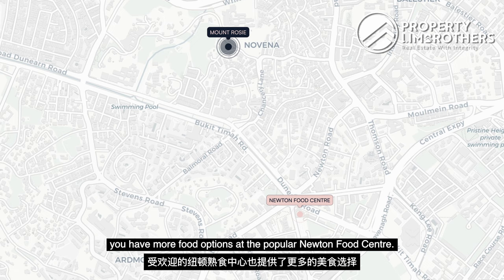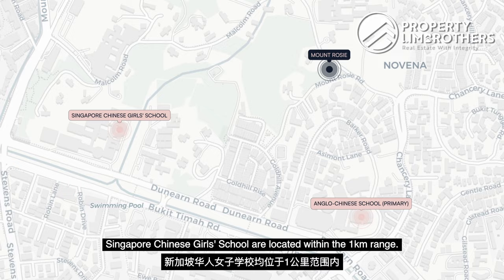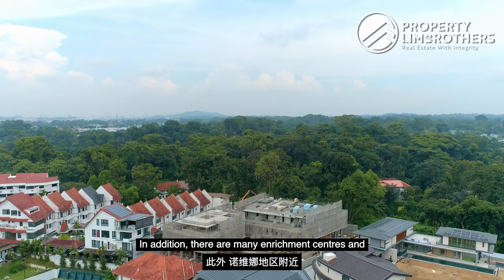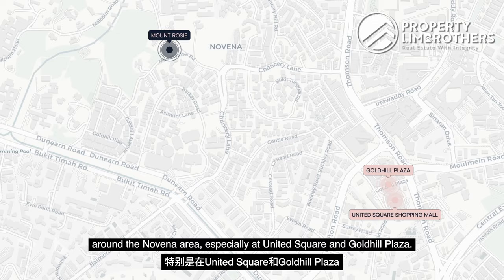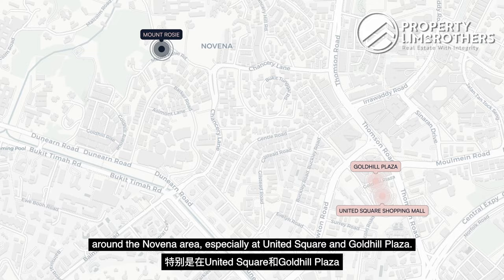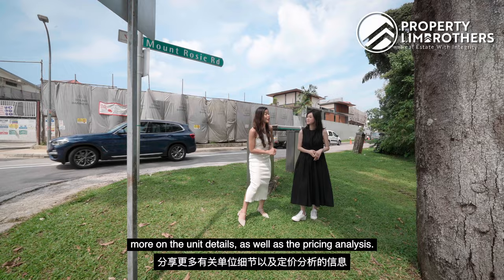Popular schools such as Anglo-Chinese School and Singapore Chinese Girls School are located within the 1 kilometre range. In addition, there are many enrichment centres and extracurricular activities that are populated around the Novena area, especially at United Square and Gold Hill Plaza. Now, this location is certainly great for families with children. Now, let's head on back to the studio as we share more on the unit details as well as the pricing analysis.